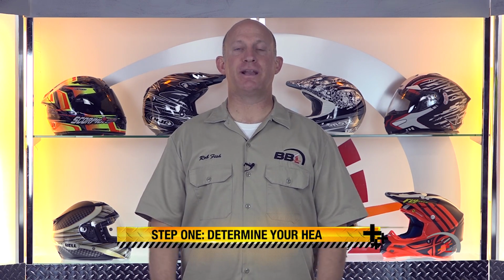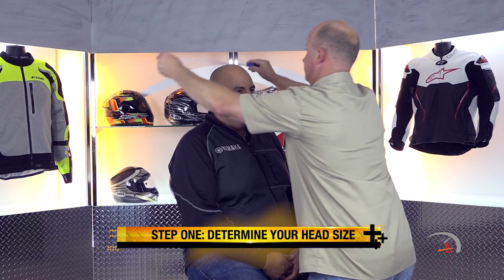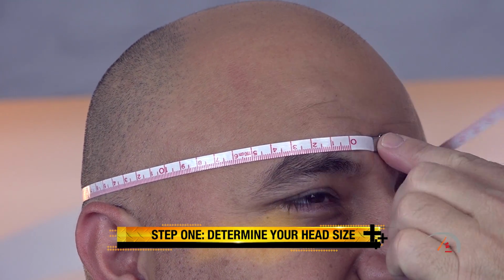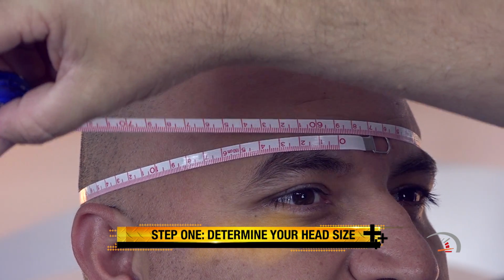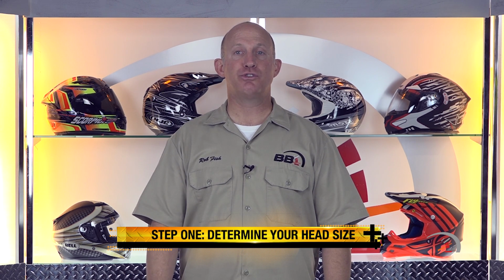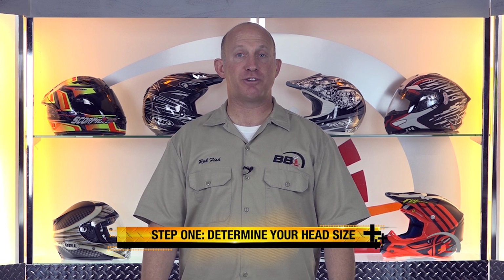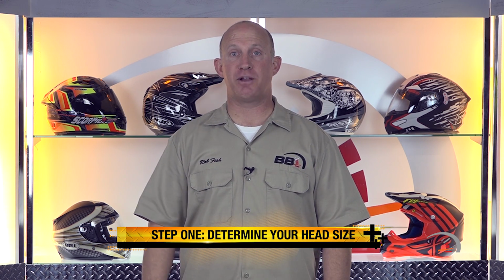Step one is determining your head size. This is the easy part because getting the right size is simply a matter of taking a single measurement around the crown of your head. To do this, all you have to do is take a cloth measuring tape and wrap it around your head just above the eyebrows, and that'll determine your head size. If you don't happen to have one of those, you can also use something like a bootlace or a piece of ribbon. Then line that up on a regular measuring tape. Just make sure that whatever you use doesn't stretch or it'll throw off your measurements.